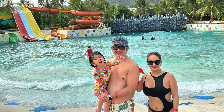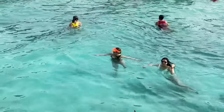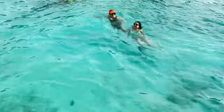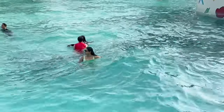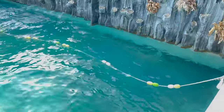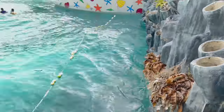Now it's wave pool time. They have a very large area for the wave pool, which actually connects to the water slides as well. They turned it on for us. There weren't too many people, so it was just right. We had a very nice space. We really felt those waves. And Rosie enjoyed her first wave pool experience.